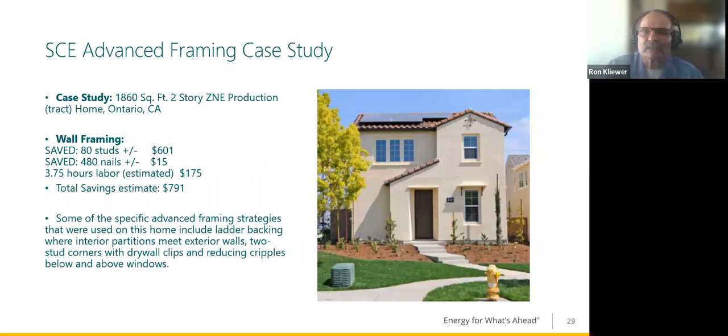Here's a study that I referred to a little bit earlier. This is one we did in Ontario, California in 2013, 14, 1,860 square feet. Edison had us work with the framing contractor. Well, we worked with the general, but I actually went out there and trained the framing contractor to do as much advanced framing as they felt comfortable with, and would still meet their structural code. And he was a little bit apprehensive at first and kind of dragged his feet a little bit. It was kind of the old, well, we've always done it this way thing.